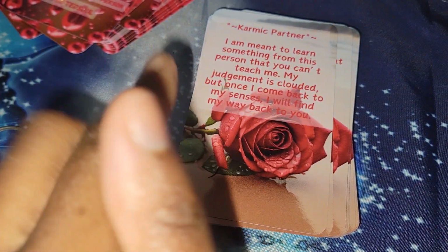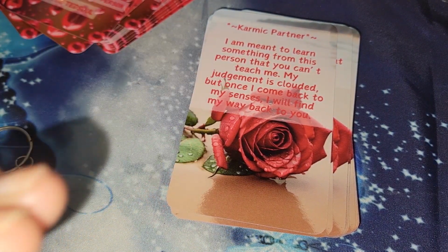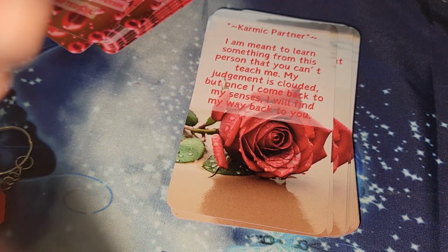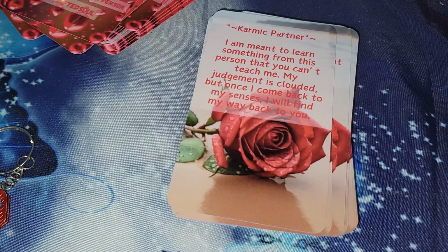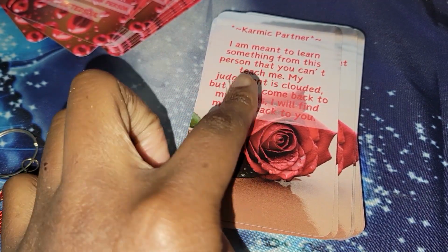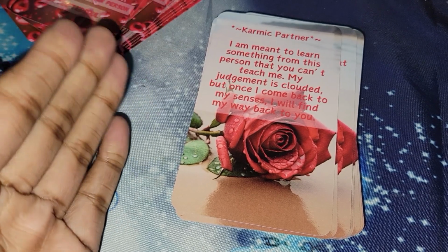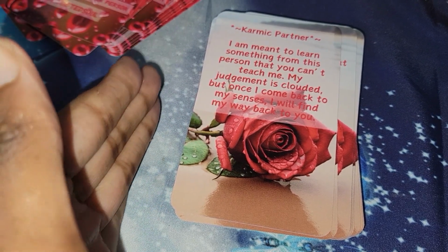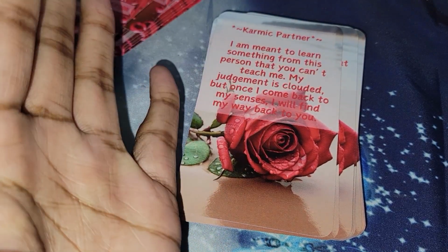Karmic partner. So this is what makes my deck a lot different from the other decks that I have created, especially when it comes to the love messages, is that I have keywords or a phrase at the top of some of them, and then a paragraph or so explaining the message that's relating to the topic up there, if that makes sense.